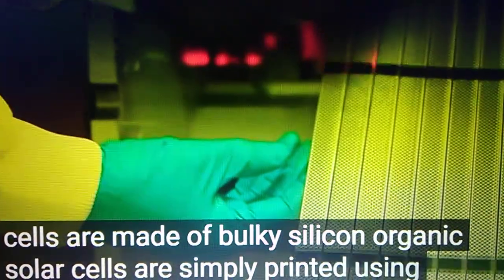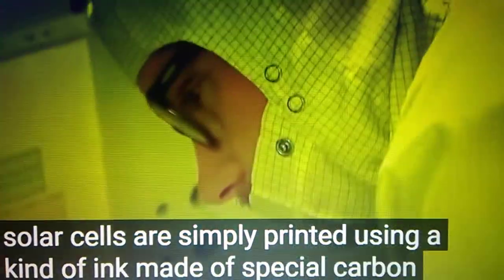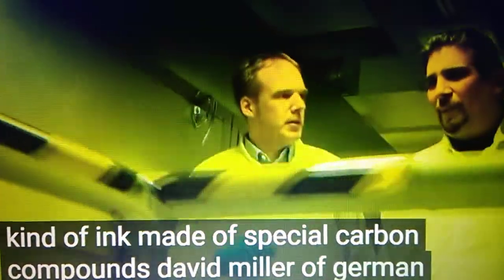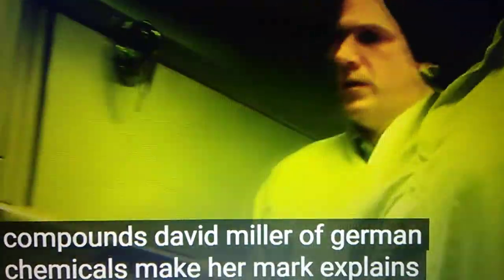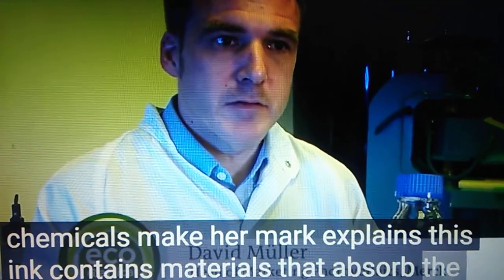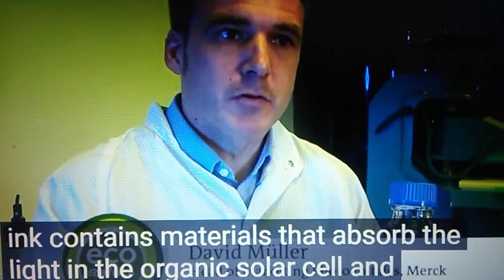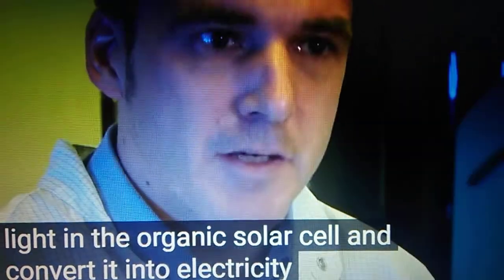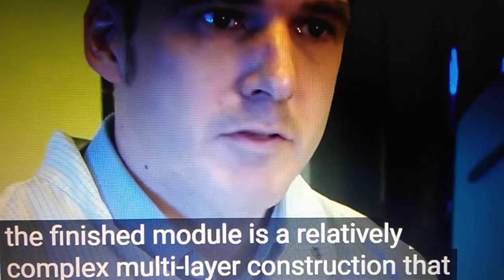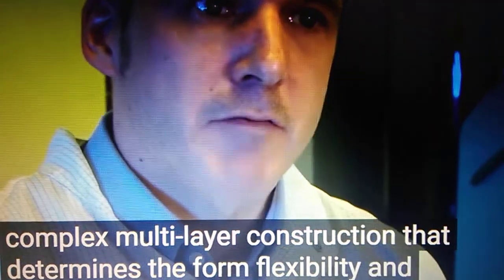Conventional solar cells are made of bulky silicon. Organic solar cells are simply printed, using a kind of ink made of special carbon compounds. David Müller of German chemicals maker Merck explains. This ink contains materials that absorb the light in the organic solar cell and convert it into electricity. The finished module is a relatively complex multi-layer construction that determines the form, flexibility, and transparency.